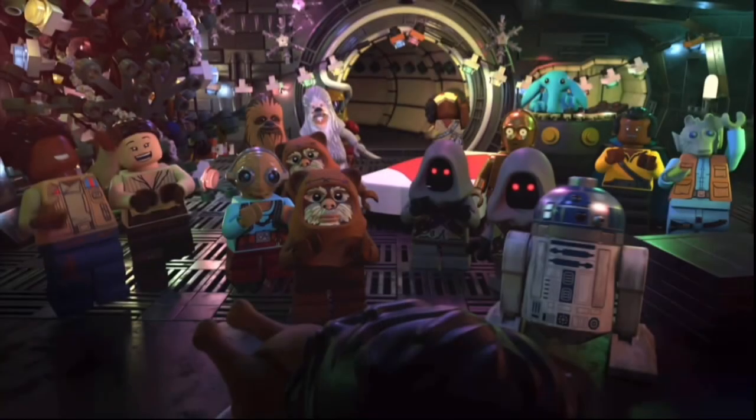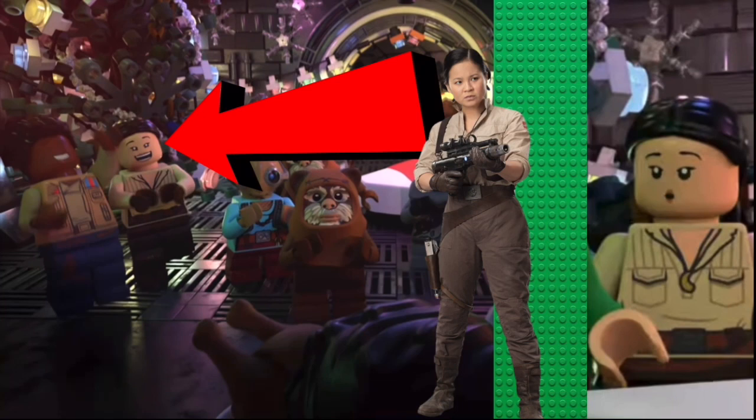Beginning of this short, you can see that there are a bunch of Star Wars characters in the Millennium Falcon ready to celebrate Life Day. You can see there's Finn, some Ewoks, and next to Finn, you can actually see Rose Tico. I wasn't sure if it was her, but it actually is. And just in case you aren't convinced by the picture, she has the necklace that is talked about in The Last Jedi. So I think this might be a new figure that might come out soon. I'm not sure, but what do you guys think?